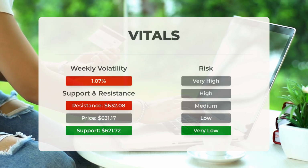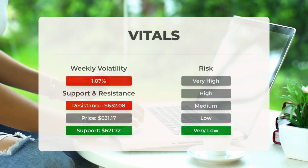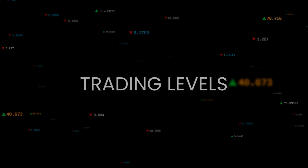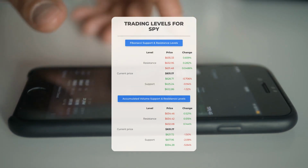Over the past day, the ETF fluctuated $6.23 between its high and low, representing a movement of 1%. In the last week, the ETF has had an average daily volatility of 1.07%. Now let's discuss some potential day trading levels for the SPDR S&P 500 ETF.